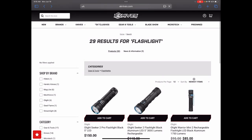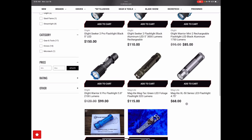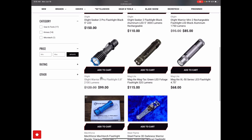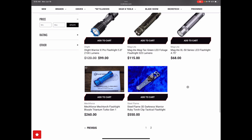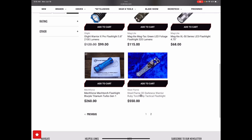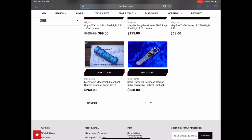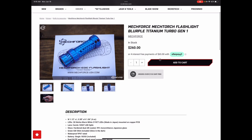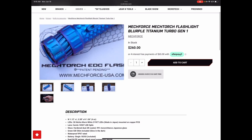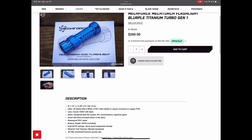Nothing really cool on here. Warrior Mini 2, Seeker 2, Seeker 2 Pro, X Pro. Not a bad price. Yeah, I have a steel flame clip. Jesus. Okay, so remember that Mirexu or whatever? So here is the Mech Force. See? USA. So there's the real one. See, they're identical.